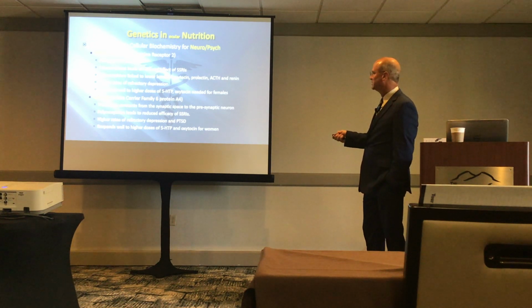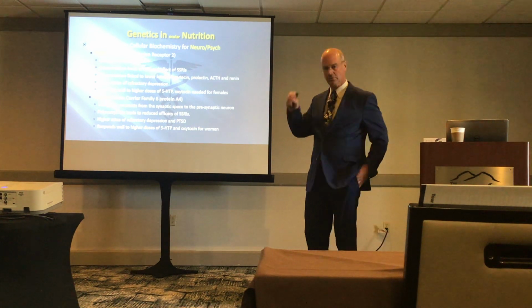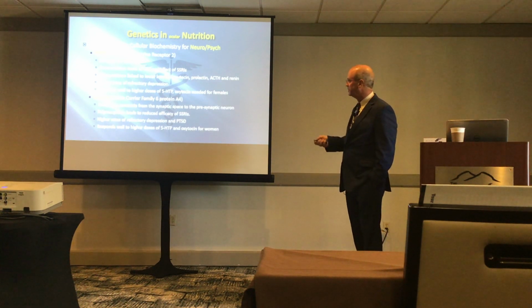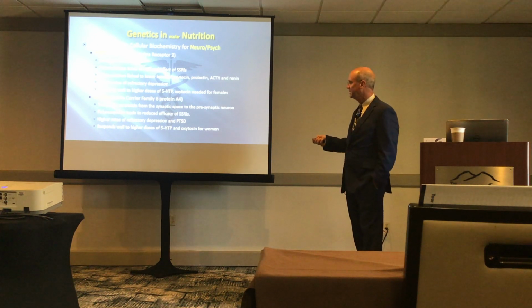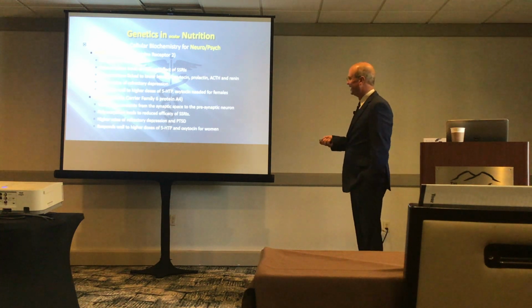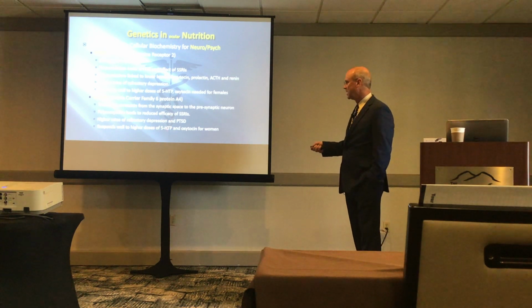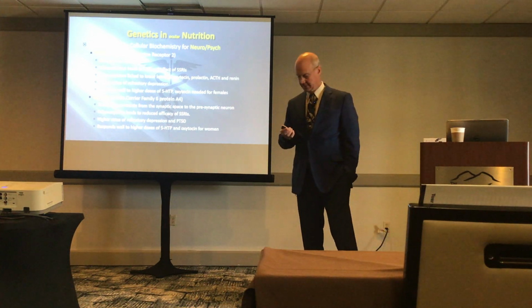Responds well to higher doses of 5-HTP. I take that as a supplement every day because I have a single mess up in this. So I take 5-HTP every day. Solute carrier family 6 member A4 transports serotonin from the synaptic space to the presynaptic neuron. Mess-ups lead to reduced efficacy of SSRIs. Higher rates of depression, post-traumatic syndrome, responds well to 5-HTP and oxytocin in women. How cool is all this?